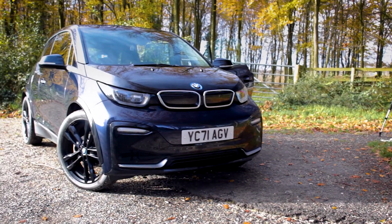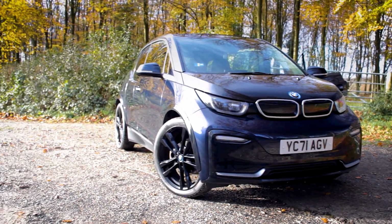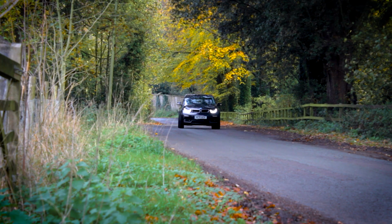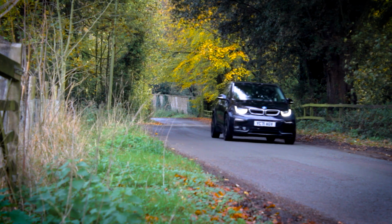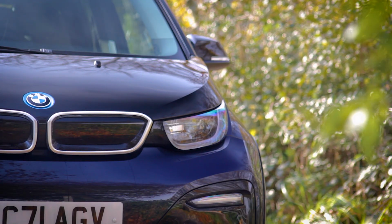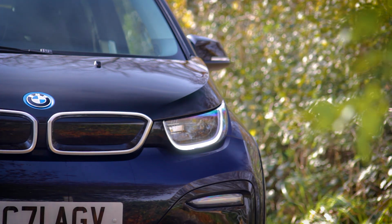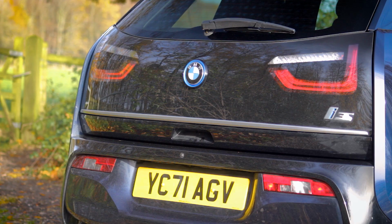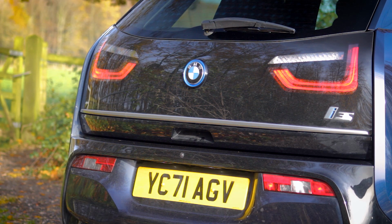It makes me a little sad knowing that the i3 range is no longer going to continue, because I still think it looks modern, unique and quirky even after all this time. It's boxy and awkwardly tall, yet somehow quite cute and sporty looking, especially in this S trim. I love the design of the headlights and the taillights, and I love the contrasting black elements on the bumper, the tailgate and the side graphics. I think they just look really cool.